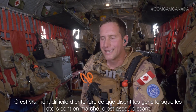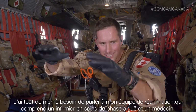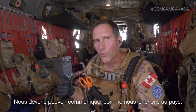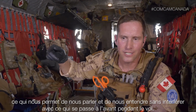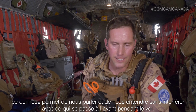It's really hard to hear people when these rotors are running. It's deafening. I still need to talk to the resus team. I have my critical care nurse, and I have a medic, and we still have to be able to communicate just like we would at home. Here we use these special earpieces and a system called AWIS that allows us to just speak and hear each other, not interfere with some of the flight stuff up front.